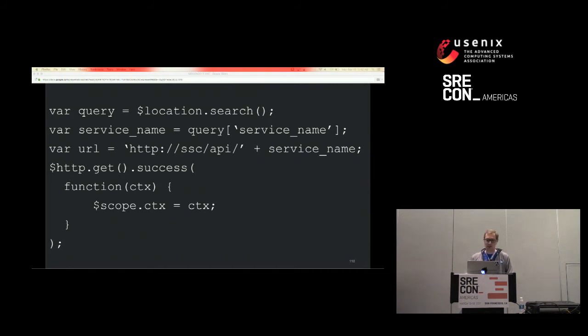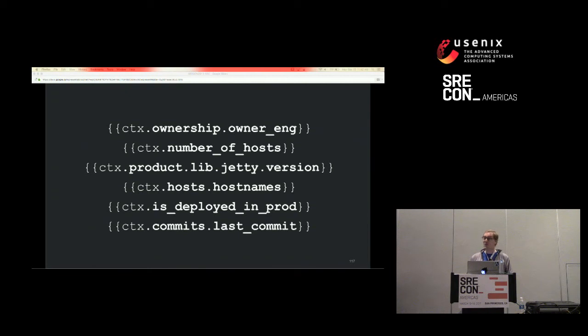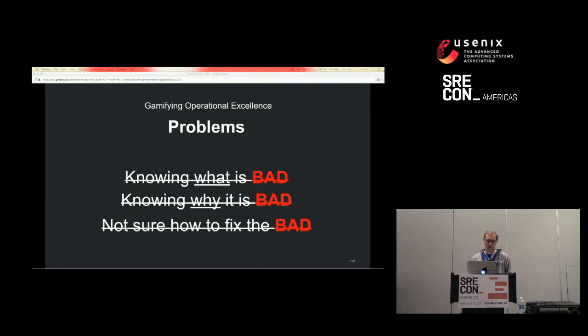Now we have AngularJS. This is just a little bit of a code snippet to show what we do, fetching the service name out of the query string. And then what we do is we look up from our API to build out that context object. So now everything in our scope we have available. So not only does getting the ownership work, but anything else we want to build sort of dynamic documentation we can do through this system, which is very handy at 3 o'clock in the morning.